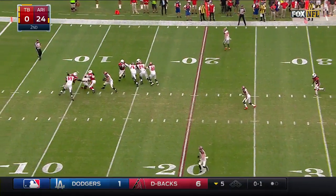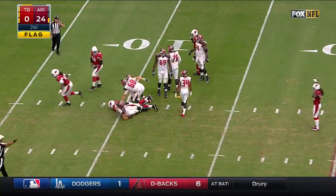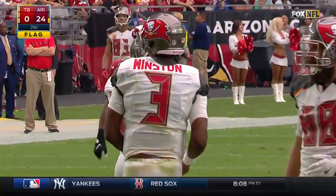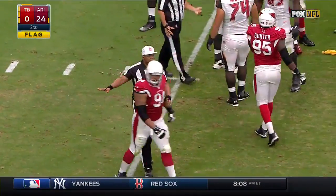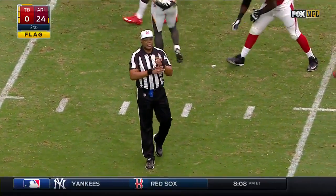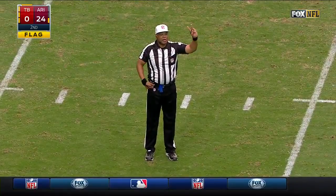No doubt about it. Another penalty flag down as Winston is sacked on what will be the final play of the half, maybe, depending on the penalty. It is a hold, so that's the way the half will end. Markus Golden getting a sack, holding on the offense, number 74. That penalty is declined. Result will play second down.